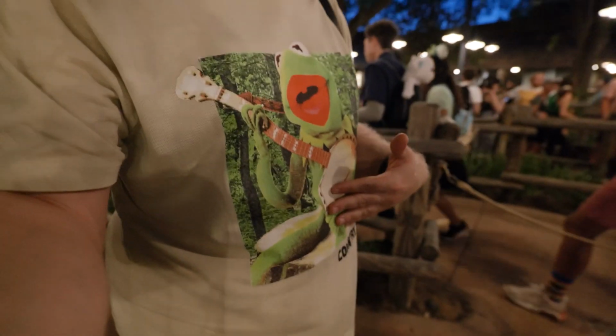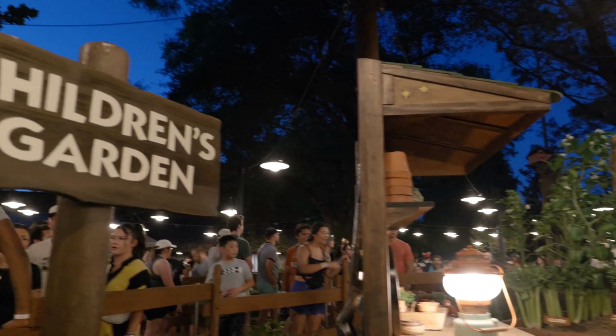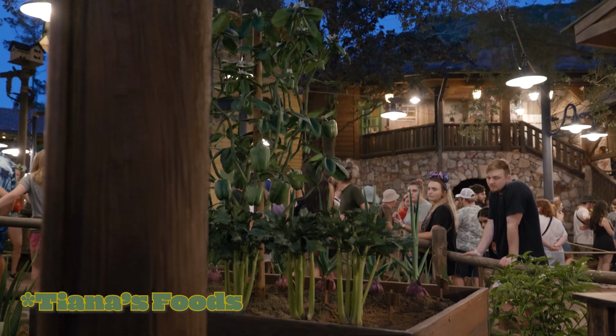Listen, Kermit was the closest thing I could get to Tiana. It's a frog. Kermit the Frog. I mean, it's close enough, right? Kind of building upon the story for this ride. This looks like a farm, so we got some greenery growing here. Got some peppers. Again, Tiana's Farms is her company that she formed after the first movie.